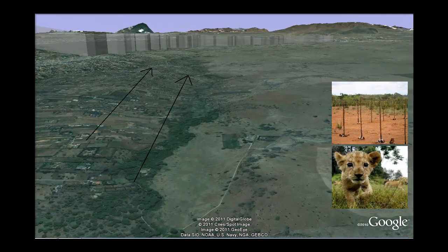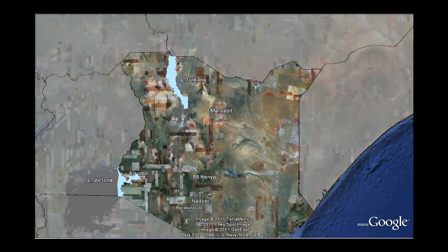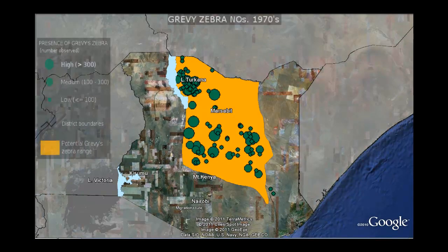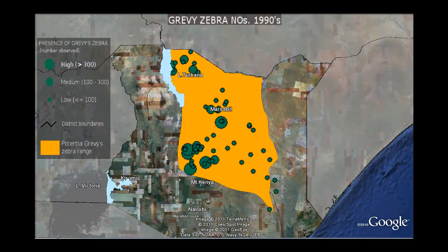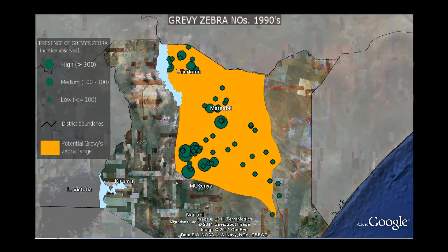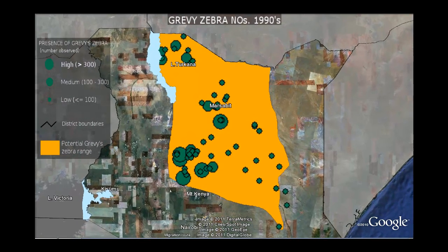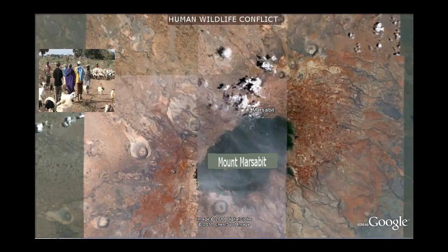Near Laikipia, the story of Grevy's zebras highlights the broader problems of wildlife in the northern rangelands. This map shows the distribution of Grevy's zebra, represented by green dots, in the 1970s. However, the number of Grevy's zebra recorded by the government of Kenya had significantly declined, especially in the 1990s, as shown in this map. Wildlife in these areas compete for land and water with humans and domestic livestock.